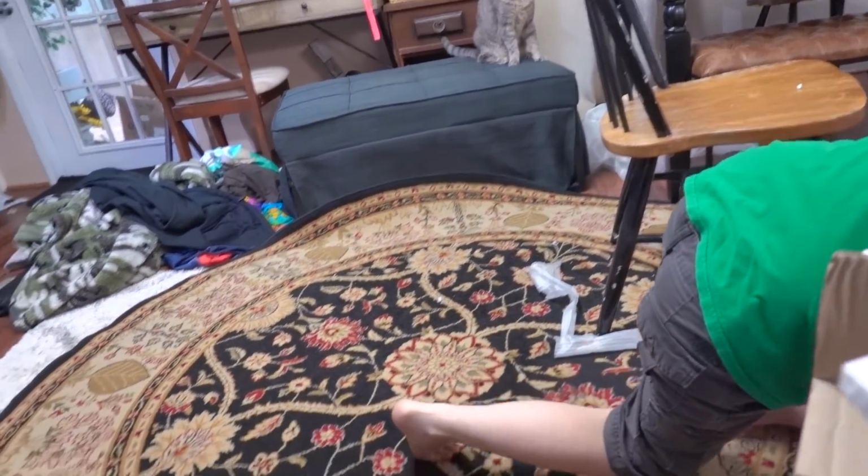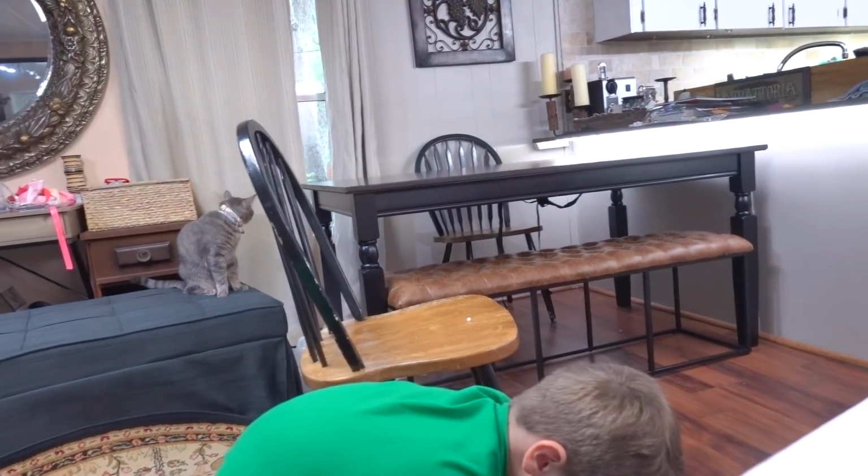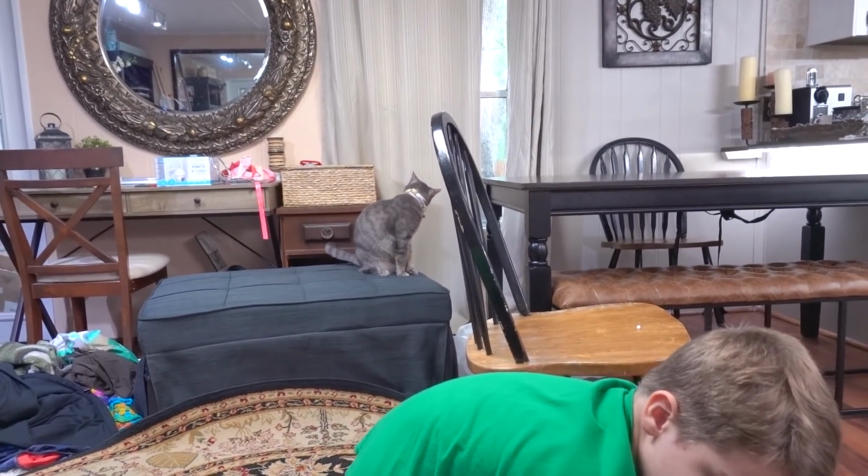I don't know about this rug. It was here when we got here. It was in the other living room, and I think it goes good with the black. But I have another white rug underneath of it, so I don't want to stack 2 rugs in here, so I had to figure that out.